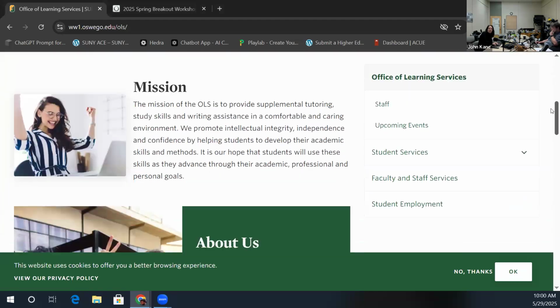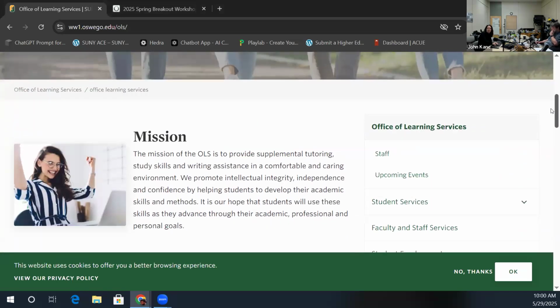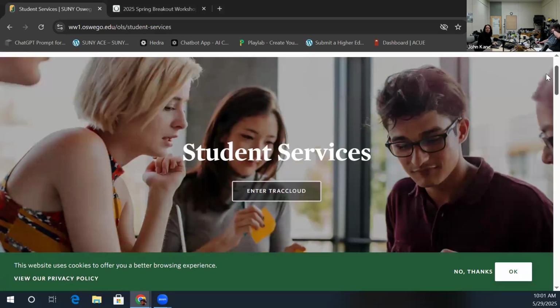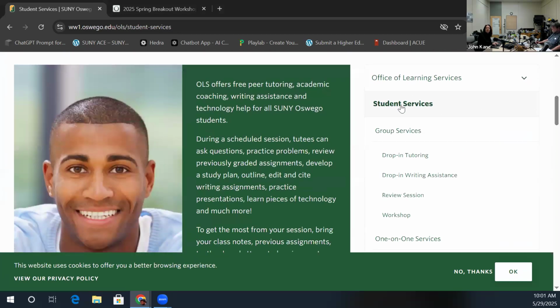Alongside the right hand, I'm actually showing our website right now, oswego.edu/OLS. Along the right-hand side of the website, if you go to the Student Services tab, you can see all the different things that we offer to our SUNY Oswego students. We offer some group tutoring, drop-in tutoring where students can just show up for help in specific courses, drop-in writing assistance, review sessions and workshops on occasion.